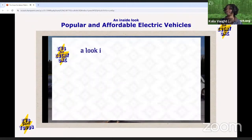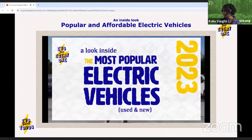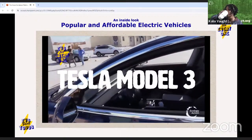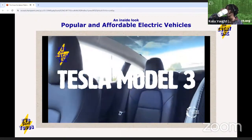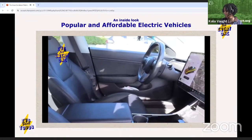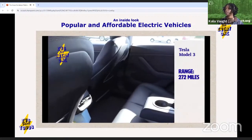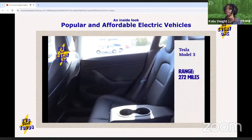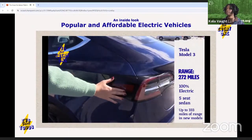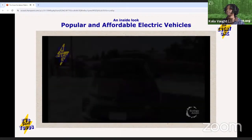Let's take a closer look at the most popular and affordable used and new electric vehicles on the market. This is the 2018 Tesla Model 3. It is a fully electric sedan with 5 seats. It has a range of about 272 miles, and newer models are available with up to 333 miles of range. This is a great daily commuter car with the comfort of a luxury car feel.